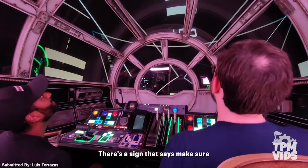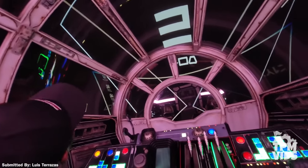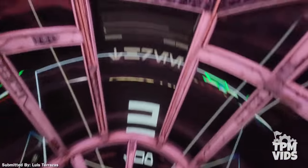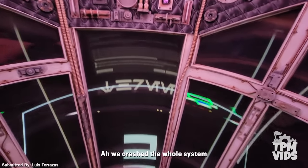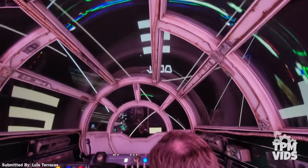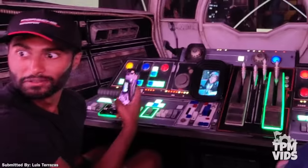There is a sign that said, make sure your drivers are up to date. Oh, my God. That's definitely a crash report. Instead of crashing the Falcon, you crash the program. Crash the whole system. This new mission is coming soon to a Smuggler's Run near you. That look of fear, though.